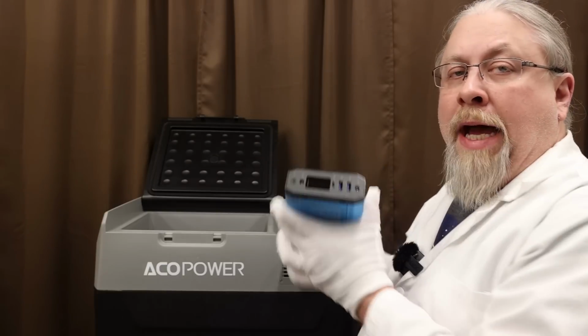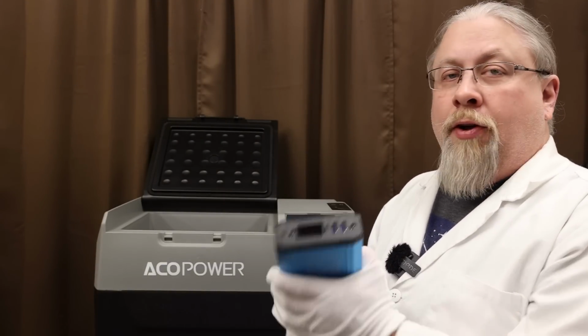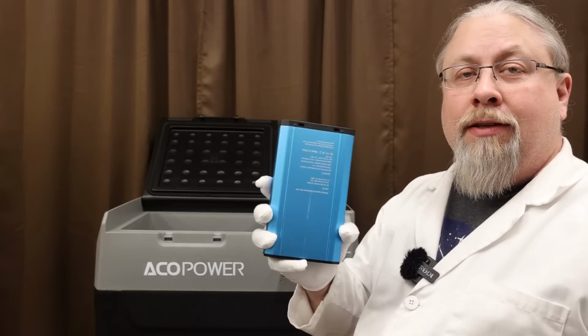So we have here the battery that comes with the ACOPower. Now this is different from their old fridge. Their old fridge had like a square battery that clicked in. It looked like a battery. This looks like a power bank.